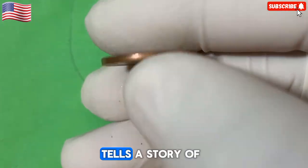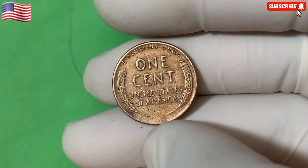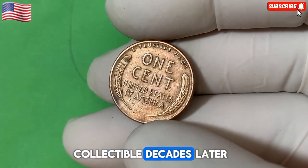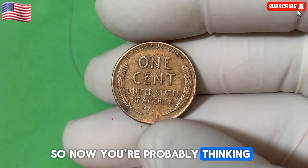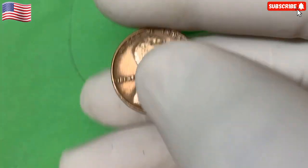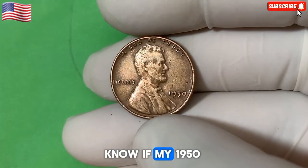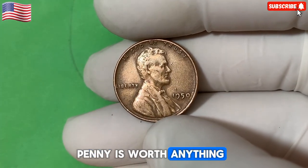Each error coin tells a story of how something went slightly wrong at the mint, and that mistake turned into a prized collectible decades later. So now you're probably thinking, okay, I get it. Mint condition is important. Errors make it rare. But how do I know if my 1950 penny is worth anything?